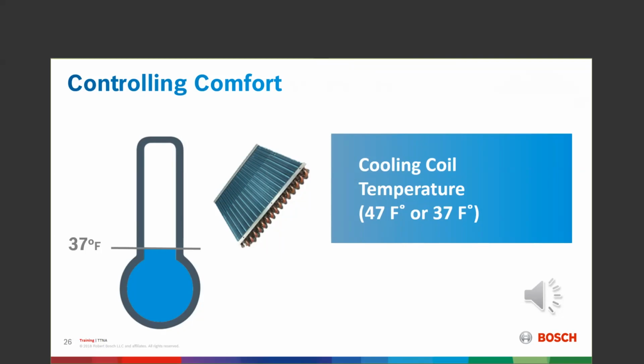Department of Health will be there. Not a good position to be in. 47 degrees is what it comes with stock. That's our normal setting of temperatures.